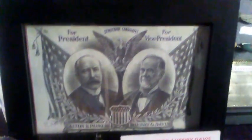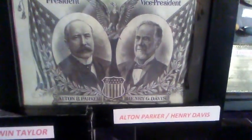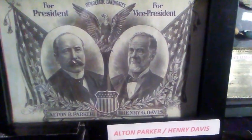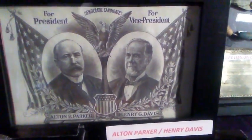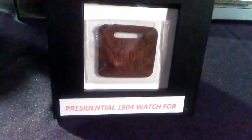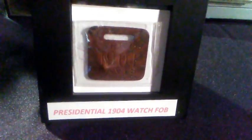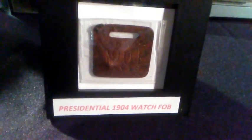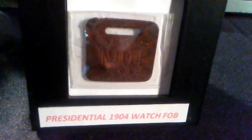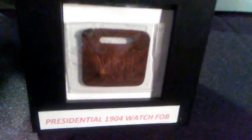And these two gentlemen were running for president and vice president against Theodore Roosevelt, and we know who won that race in 1904. And today, when I passed by this particular site where I found this item, there is a drive-through business on the very spot where I found this.